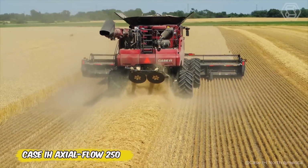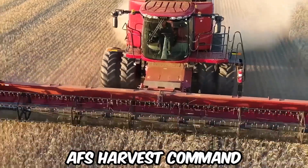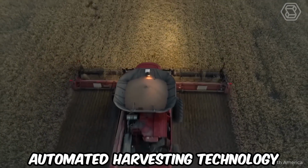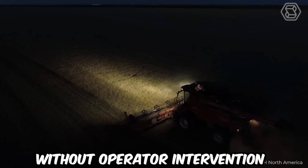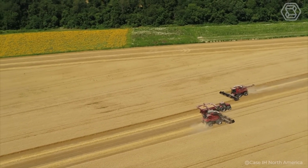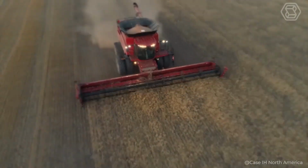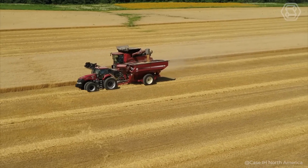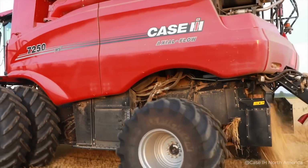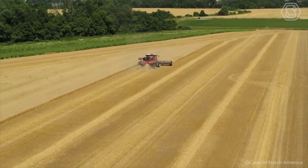Case IH Axial Flow 250 series combines are equipped with the latest AFS Harvest Command automated harvesting technology, which adapts combine settings to changing harvesting conditions without operator intervention. This system is available as an option for combines with larger grain hopper volumes and higher unloading speeds. This advanced autonomous system receives data from all major combine units and optimizes their settings according to one of four algorithms to ensure maximum performance in all harvesting conditions.